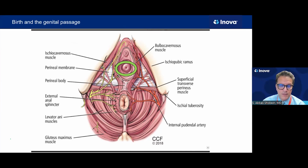And again, when the baby has gone through the vaginal canal, first it went through the pelvic floor, then it went through the vaginal canal. Now it's at the opening, the space that it occupies will be this much. And it will be compressing the anal area, perineal area, and stretching all of this.